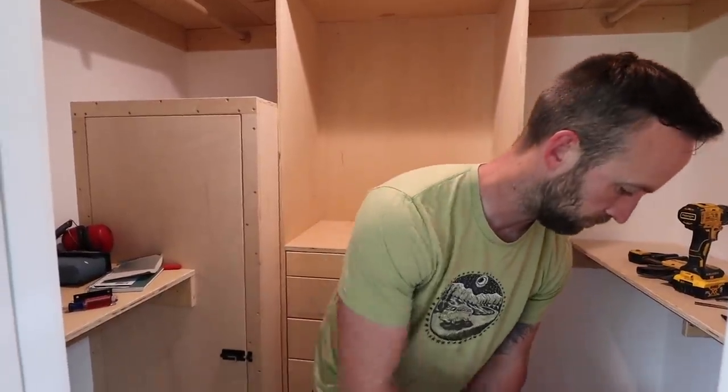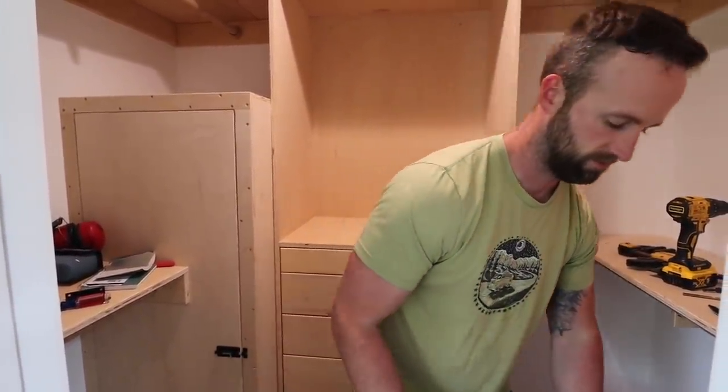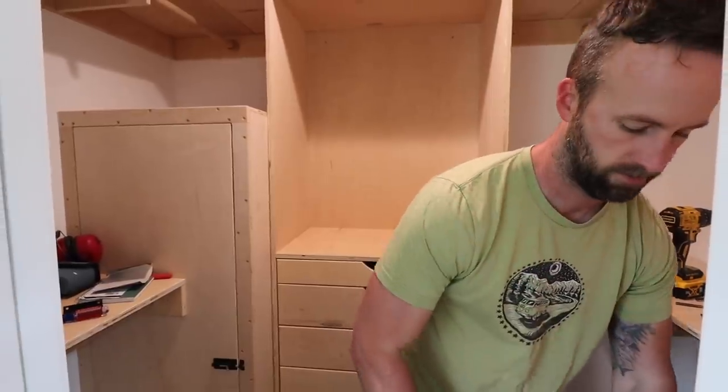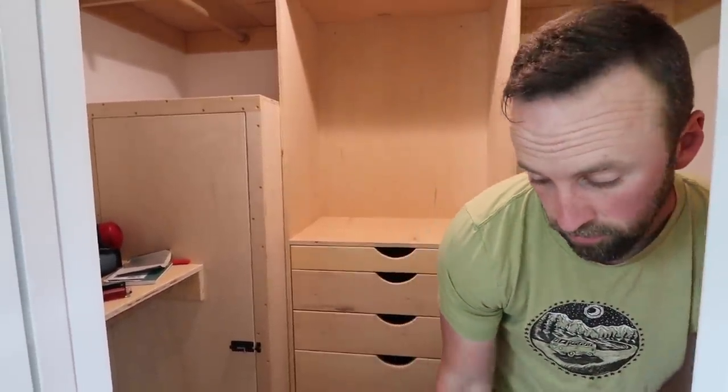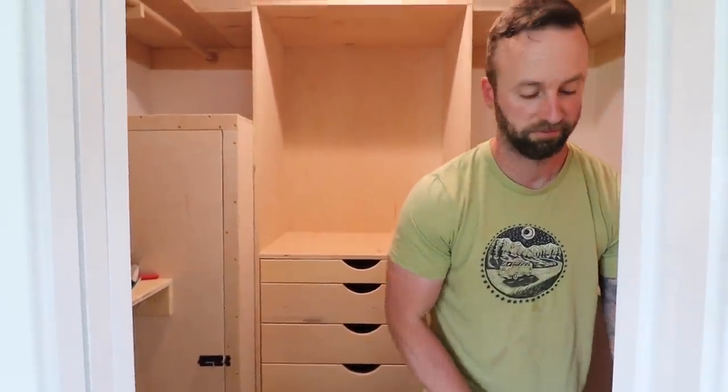All ready for the mirror? Mm-hmm. I cannot wait. It's going to make it look so much bigger in here, and it'll bounce some light around. I think it was a good idea. I mostly wanted to do it so I can look at my pretty face while I'm getting ready.